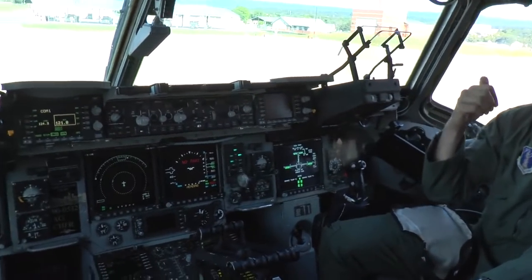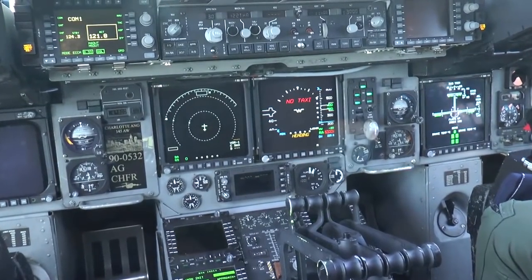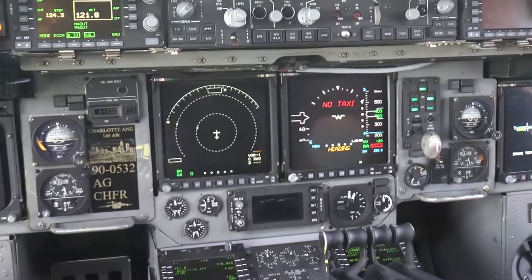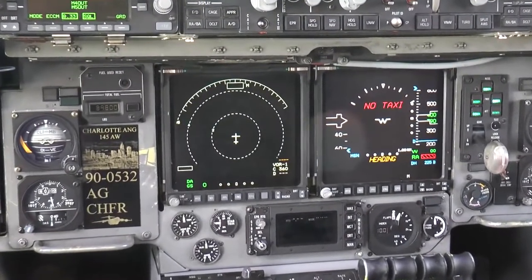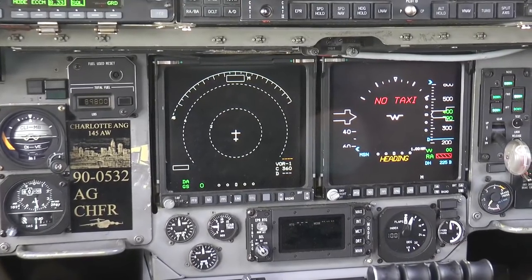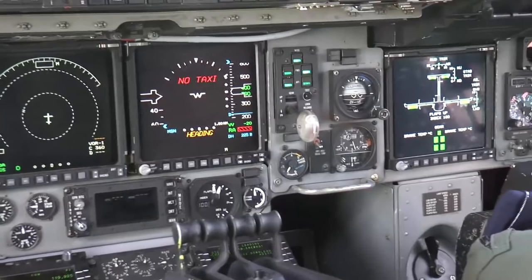Yeah, we're talking to, checking in with ground, air traffic control. We're talking to tower, we're talking to air traffic controllers all over the world, and we have a filed flight plan. We said we're going from point A to point B via this route, and air traffic control is expecting us to fly that route.